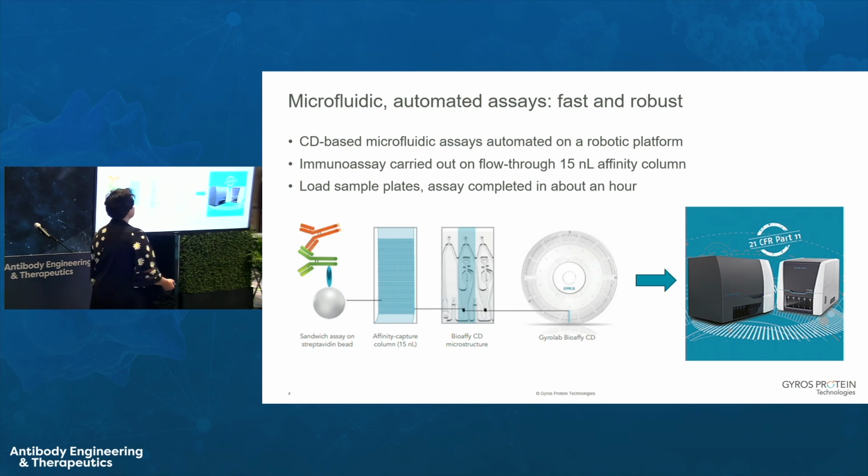We work on CD-based microfluidics. This is the heart of our technology. It really looks like a CD, and it has microstructures, including a micro-affinity column, which is streptavidin coated, with 15 nanoliters of streptavidin. And the assay is a classic assay. It could be different formats, like this one, streptavidin beads. The capture is biotinylated, your analyte, and the detection is Alexa Fluor 647. So what happens is that the laser reads the fluorescence of the detection, translates it into a response, and translates that into a quantification. Two systems: high throughput, 5 CDs, and 1 CD, which is low throughput, depending on what kind of capacity you need.